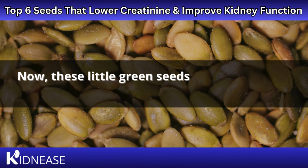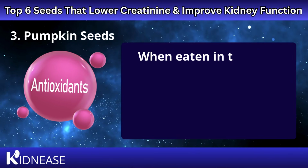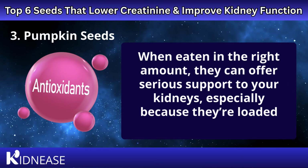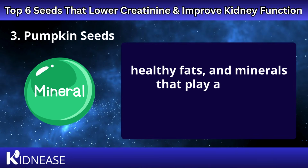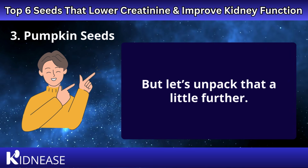Now, these little green seeds are far more than just a seasonal snack. When eaten in the right amount, they can offer serious support to your kidneys, especially because they're loaded with antioxidants, healthy fats, and minerals that play a role in protecting kidney function. But let's unpack that a little further.